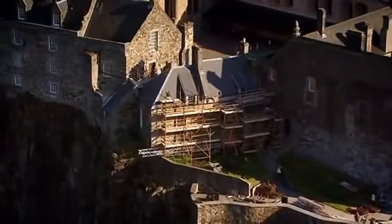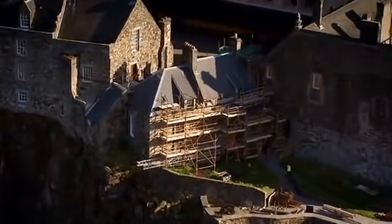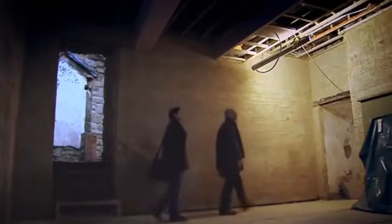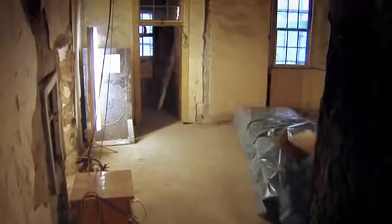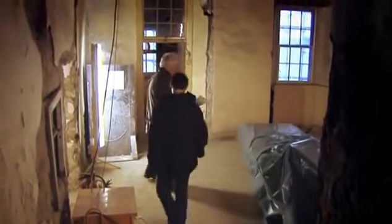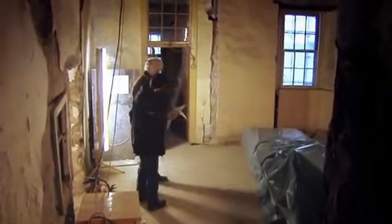Underneath the rooms of the 18th century kitchens, Gordon found the remains of a long-forgotten building. And here we are in one of the rooms of the governor's kitchen. He thinks this area could be the remains of what was once a medieval chapel. This is the area where the actual mature male was buried.